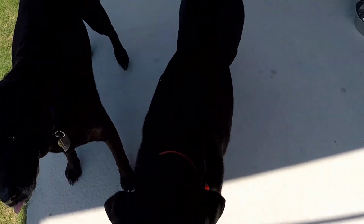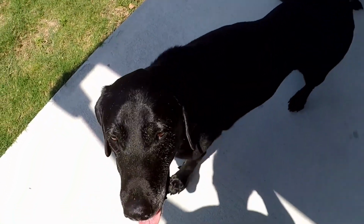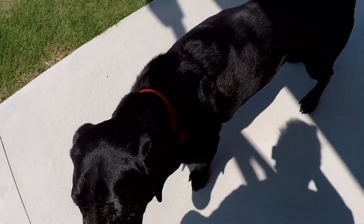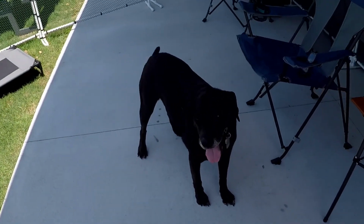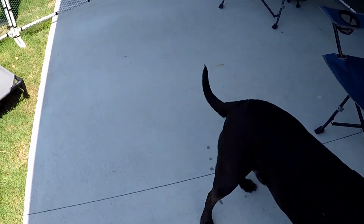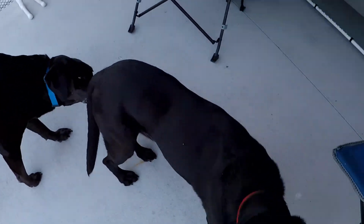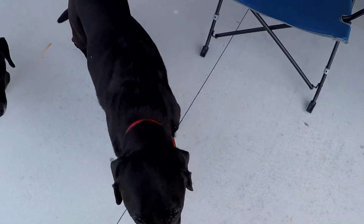Now, we are luring them back. That's an important part of this, that we're luring them away from the area or the object that they would be barking at. In the beginning, you're going to be doing the luring. That's not going to last forever, and you'll see how the dogs will respond. We're going to do this a few more times.